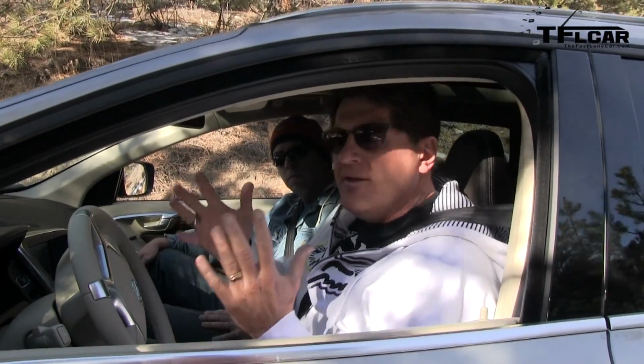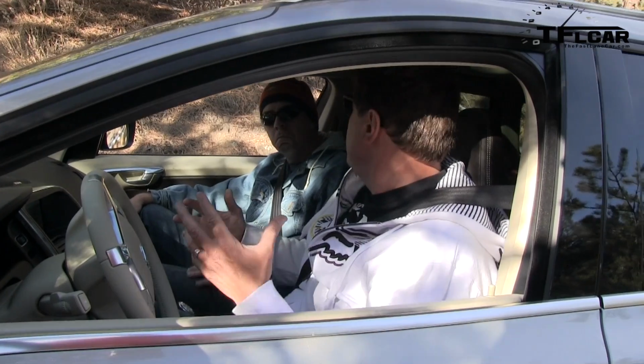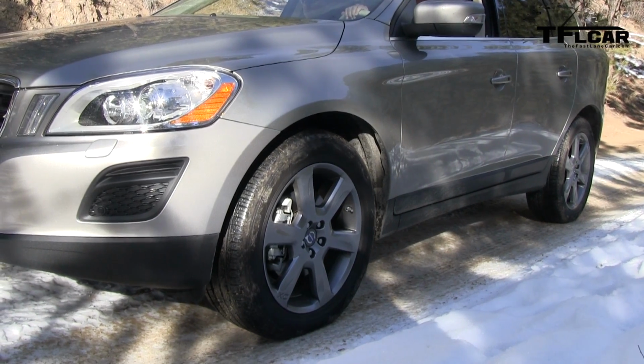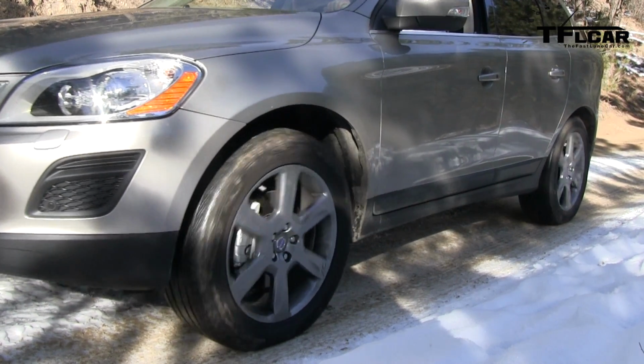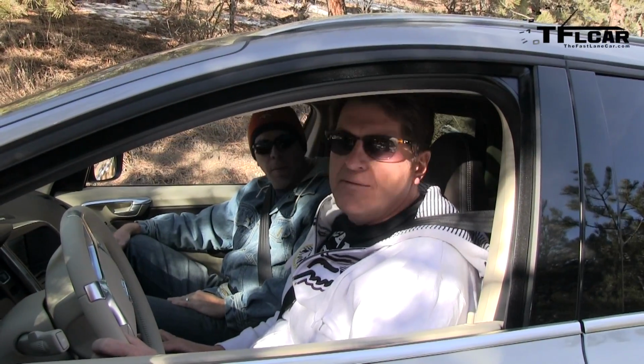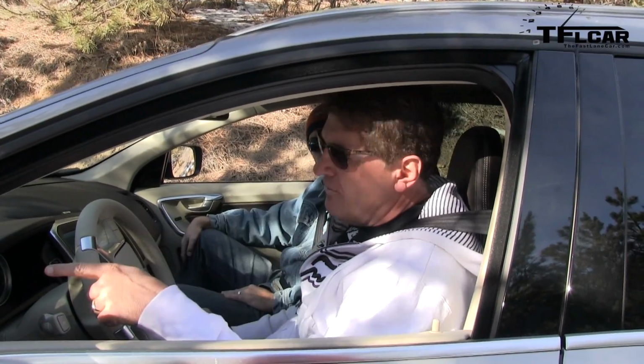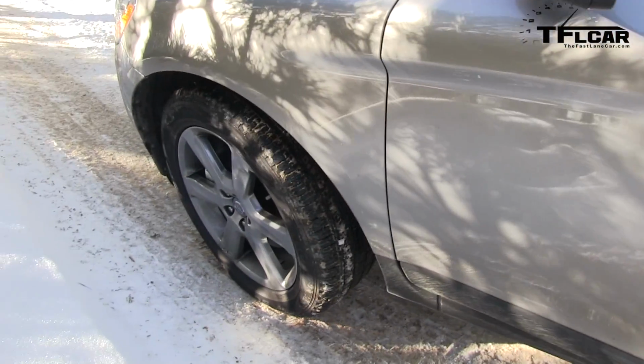Andre, just so you know, the way this car works is it's got a Haldex all-wheel drive system, which basically means it's a front-wheel drive car until the front wheels spin, in which case the car allocates power to the rear wheels. I'll show you. See, I'll floor it, and the front wheels should spin, and then once they start spinning, the rear wheels kick in. Here we go. Ready? Okay.